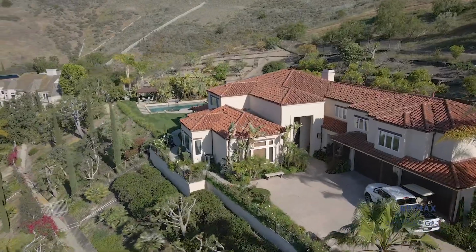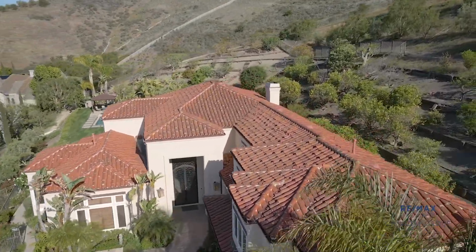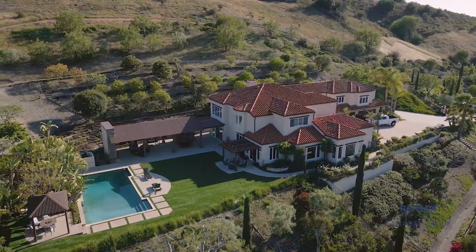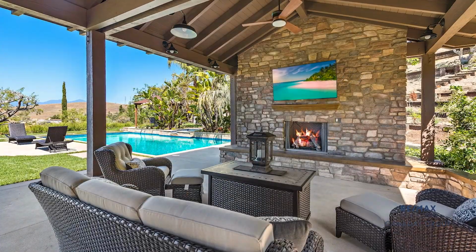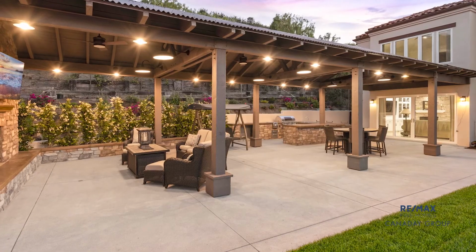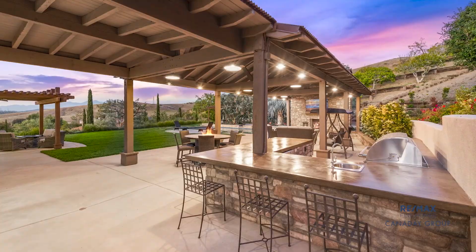Welcome you to one of the most fabulous view estates that you will ever see. This home is located on about 3 acres of land with orchards, with incredible views, with a gate within a gate, so much privacy, and so many amenities, like the biggest outdoor cabana I've ever seen in a single family home. The most wonderful outdoor kitchen.